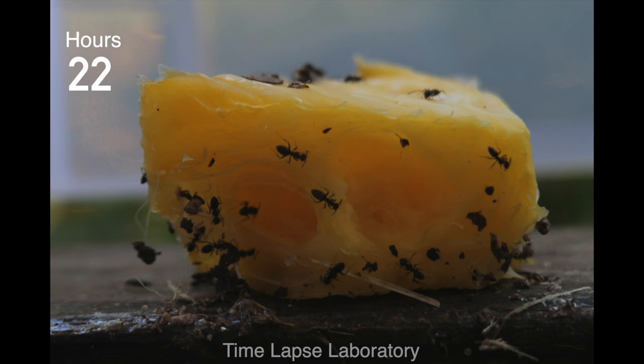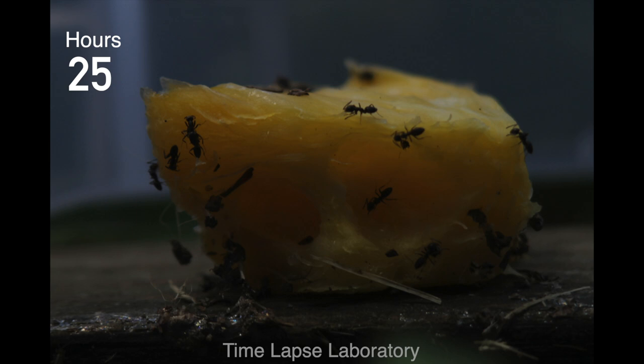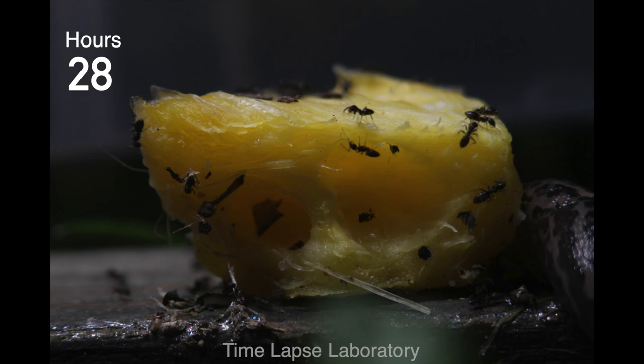Although there was some ant activity throughout the day, given how hot it was outside, it was significantly reduced. I thought this was a good place to speed up the footage and show off the dehydration of the pineapple. Different shooting speeds in time-lapse facilitate and show off certain subjects better.